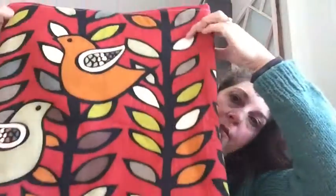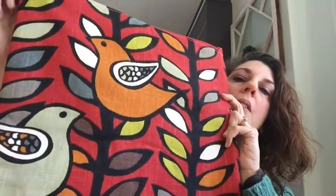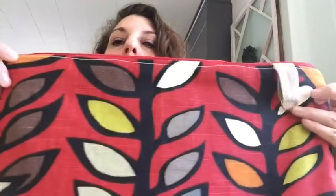So I have that one, and then I also have this one. Very cute. It's a kind of canvas, heavy material. The home decor section carries that, and again, I've got that on there. And then this one is lined with black and white.